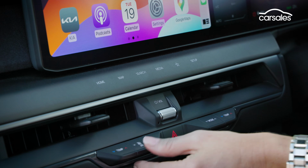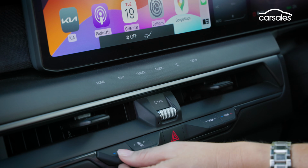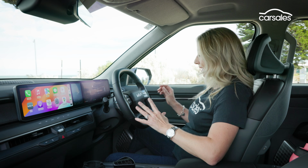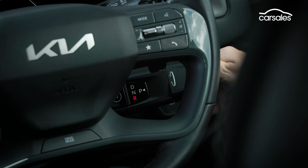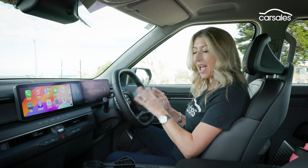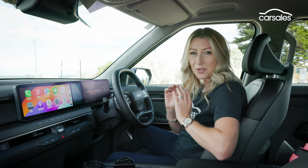I love that we've got a separate stack of buttons here for the climate control as well. That's really handy and easy to use. My only gripe is this controller here, which is a stalk for the on-off button and the gear selector. It's tucked away a little bit and I find it a little bit hard to see. Other than that, everything is spot on.